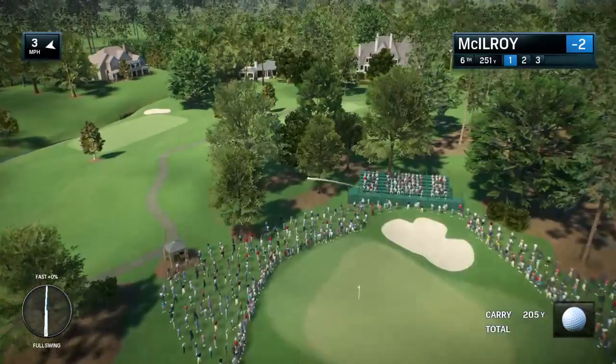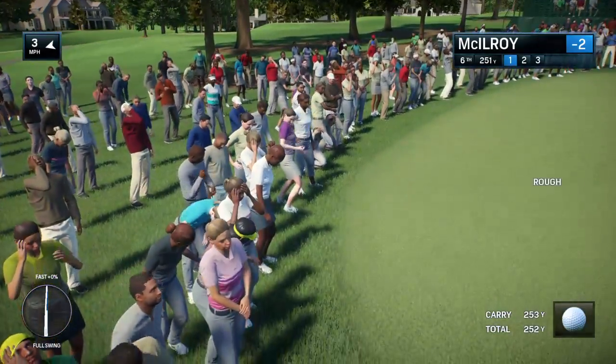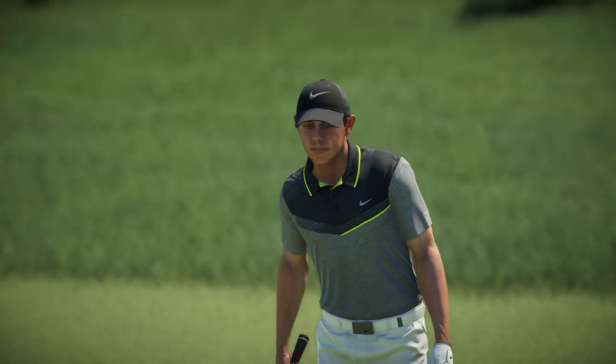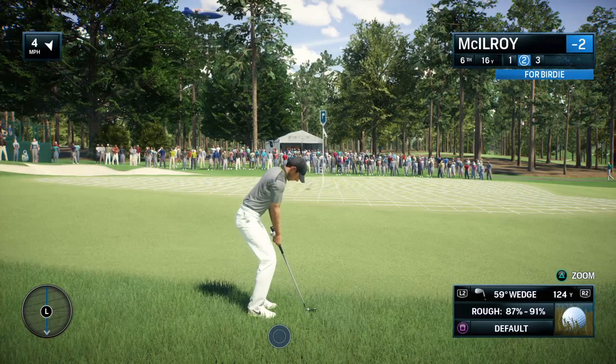And this is not heading in the right direction. Well, it looks like it's going to be in the rough. Errant tee shot here, Rich, but going to have to muscle this one out of the rough. Second shot coming out of the rough here.